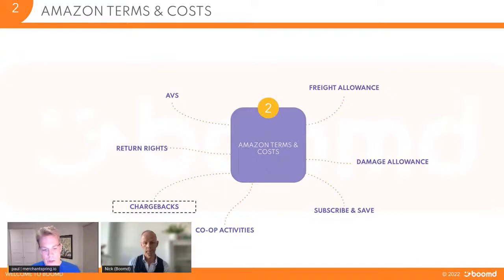And I just wanted to get a sense from you, Nick, what of all these additional expenses, which ones are more fixed and sort of agreed annually, and you can really predict it and budget for it, versus which ones are variable and will go up and down with the level of activity that you do with Amazon?